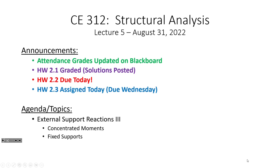And if you notice, in each of my lectures, I try and focus on a given thing, like this is what we're talking about today, so that we have a closed coverage of a particular concept. And so today's topic is basically that of concentrated moments.